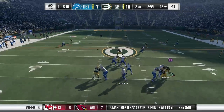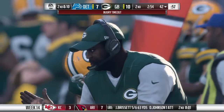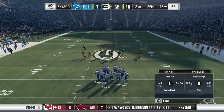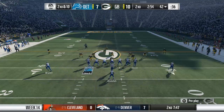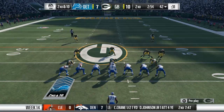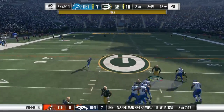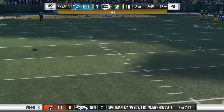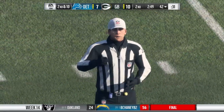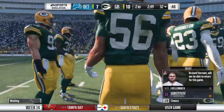On 1st down at Stafford. An incomplete, crisis averted, almost picked. Instead, 2nd down. So 2nd and 10 here. They'll fake the give. Now Stafford. Incomplete, but a penalty flag is down in the backfield. Let's get the call. Holding, offense. So a holding penalty, and that'll send him backwards.